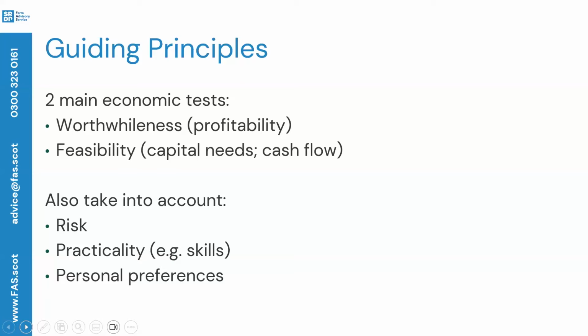Also, when we're doing that, we need to look at risk. We need to look at exposure, sensitivity to prices. So what happens if the price of milk drops by 10 pence a litre? What happens if lambs aren't £140? What if they're £80? Where does that leave your business?